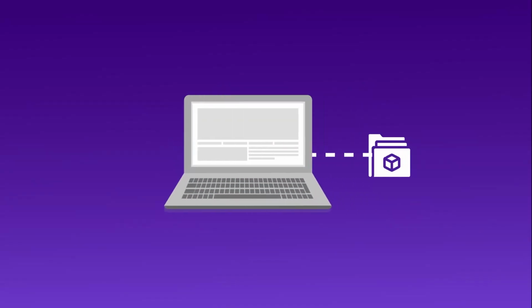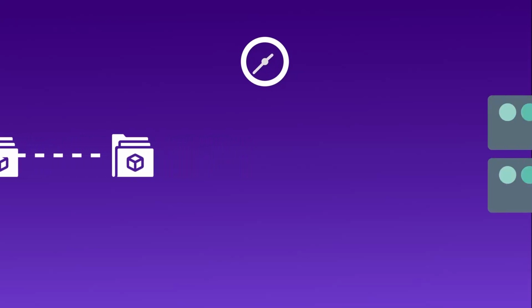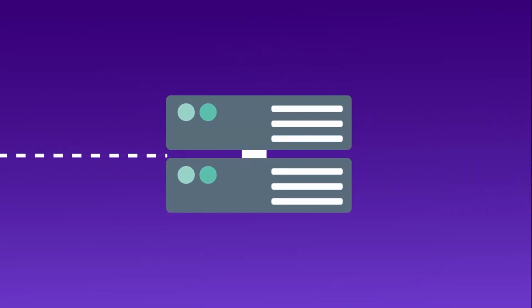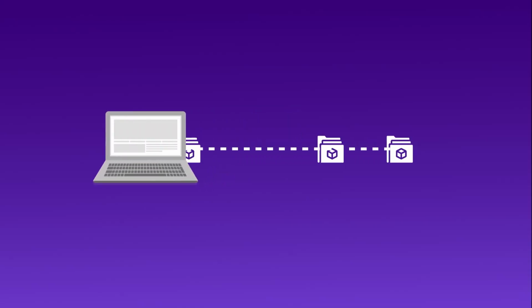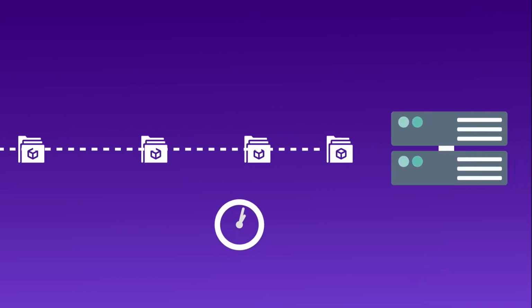Next is the propagation delay. This happens when packets travel long distances. The farther they have to go, the higher the latency. Then there are jitter buffers. These buffers smooth out variations in packet arrival time. But in doing so, there are slight delays.